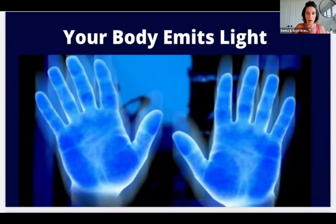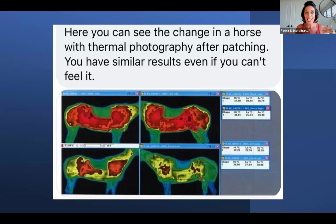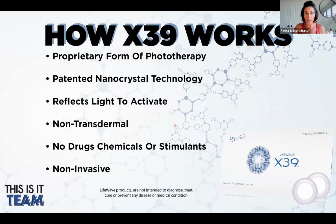So how is this thing working? Your body is emitting low-level light. The military use those night vision goggles. They see people running around. Also, check out the technology with thermography. This was a horse, and they actually put a patch on the horse, and in 15 minutes, look at the reduction of inflammation that happened in 15 minutes on a horse. So this is measurable stuff that we can measure, how the body is reducing inflammation.